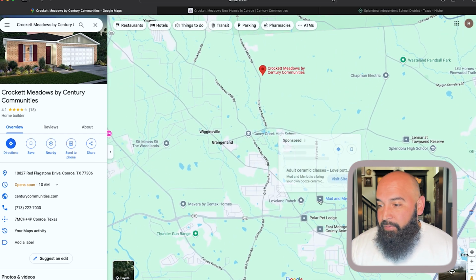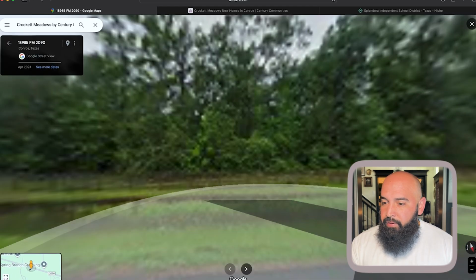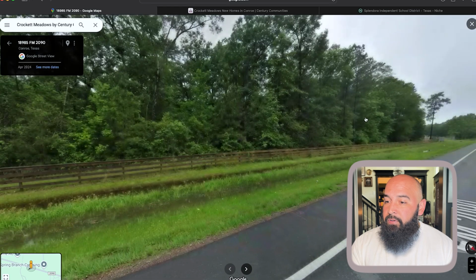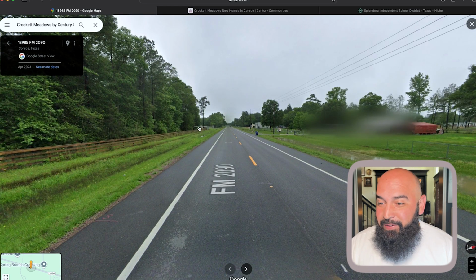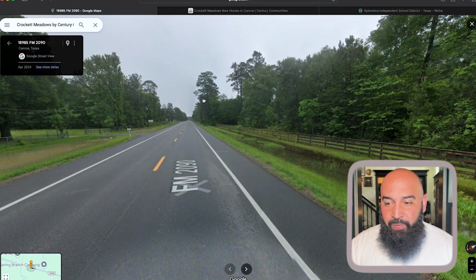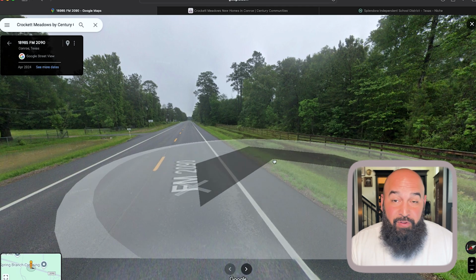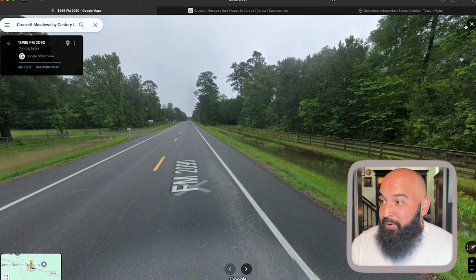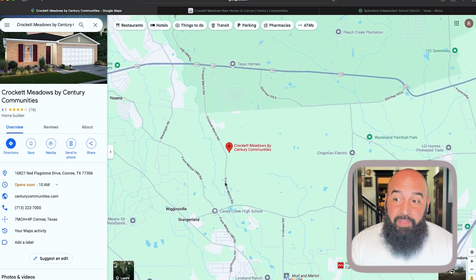Getting up here, I think I can click on this and do a little street view. There we go. As you can see, this is basically what the entire drive feels like if you were to come from the south side like I did: just open road, two-lane highway, trees on each side. Not really much going on, right? So keep that in mind too. If you're going to come out here and visit this area, that's really what that drive looks like.